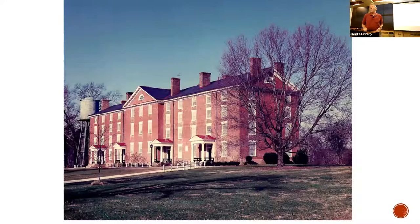So, let's look at these buildings. Here is the college, and you know what that is. We think of it as Cushing, they just thought of it as the college. What they did was build First Passage first, and by 1824, they had it done and paid for. And students moved into it, and they immediately tore down the building they had been living in.